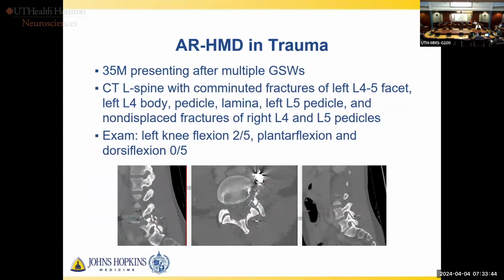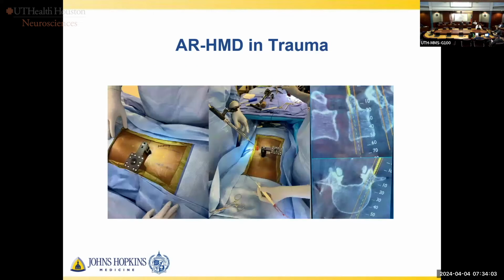Trauma is also something. Percutaneous stabilization was done in this case, where the guy basically had complete destruction via a gunshot wound of his left L4-5 facet. And so I felt like this was a nice way to stabilize this patient with a percutaneous approach in placement of pedicle screw instrumentation. But it certainly is great for other trauma cases.